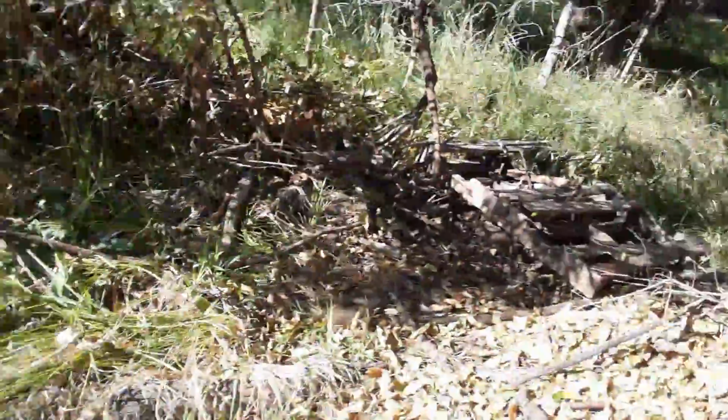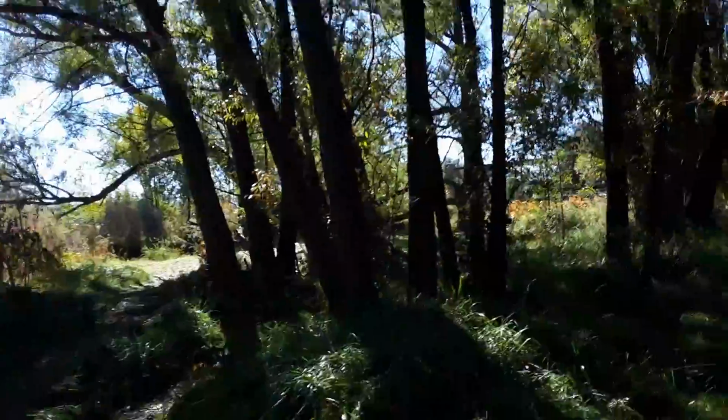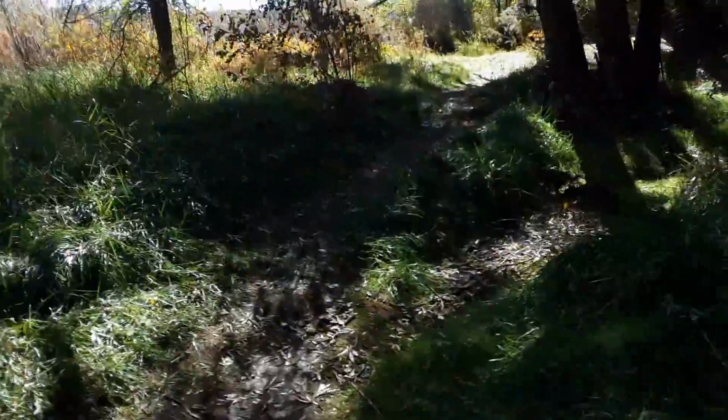Looks like a beaver dam there. Well, you know how destructive the beavers are. Although I doubt they drug this wooden pallet over to here. All right. And then here we are. Looks like we've got one more hidden trail, 11 minutes on the phone. Let's do it.